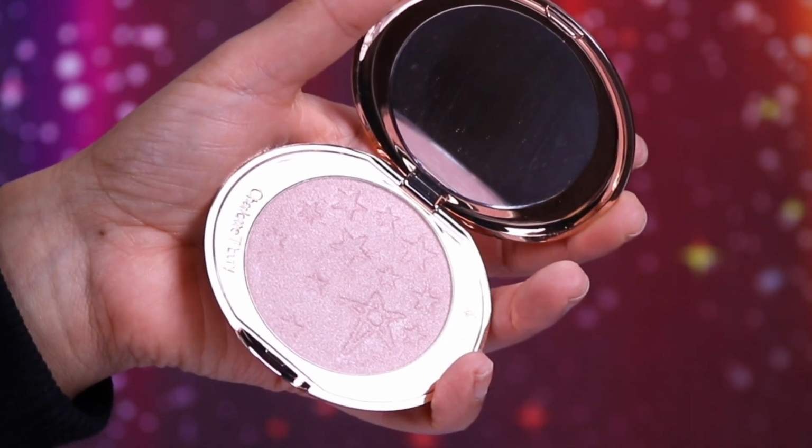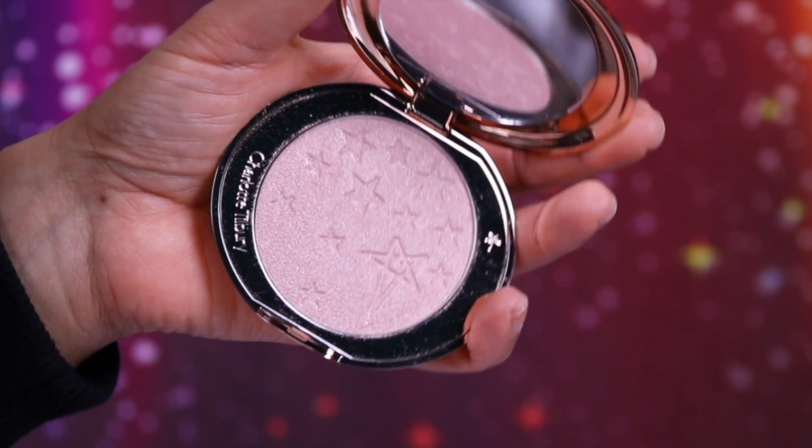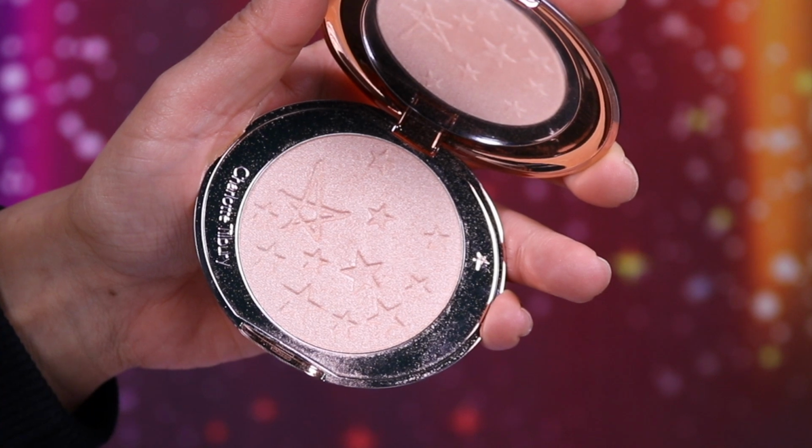If you can hear any noise, I do apologise. Torrential rain outside, nothing I can do about it. This is the shade Pillow Talk Glow, and then here we have the shade Champagne Glow.